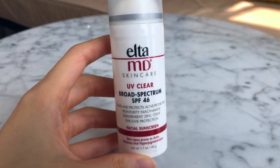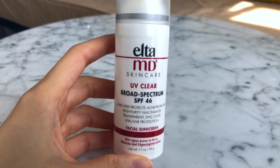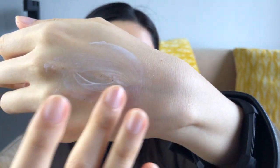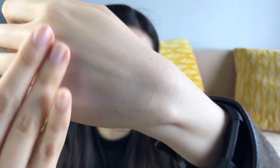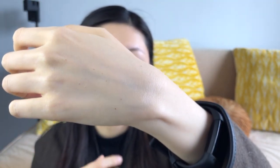It has SPF 46. This product is specifically designed for people who are prone to acne, rosacea, and hyperpigmentation. This sunscreen is awesome because the texture itself is very creamy and spreads out well on your skin. You know, it doesn't leave too bad of a white cast on your face, but it protects your skin. The texture itself is creamy. It doesn't clog your pores, so it's really awesome when it comes to sunscreen that protects your skin. And also it has an ingredient that would help calm down your red skin.